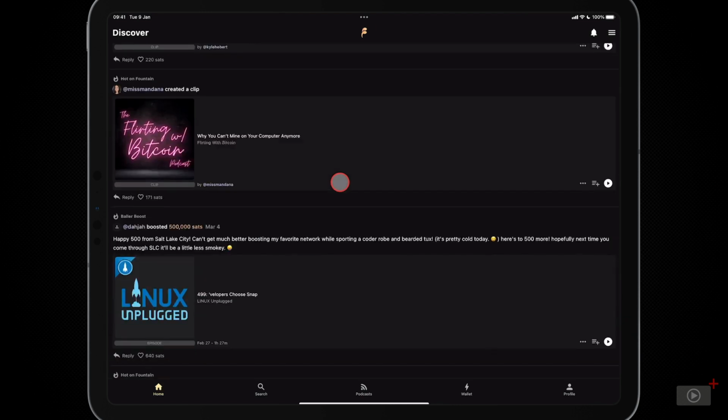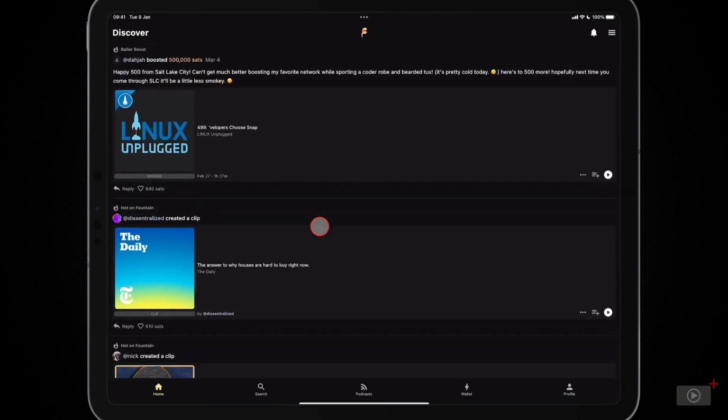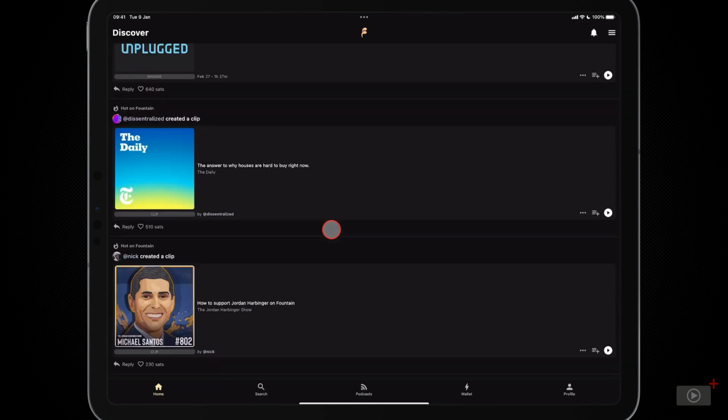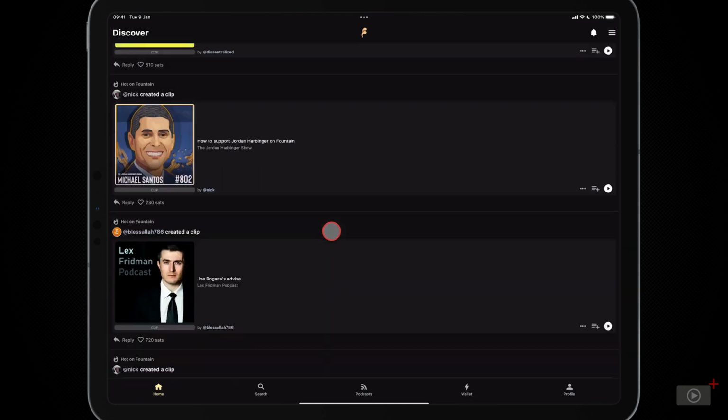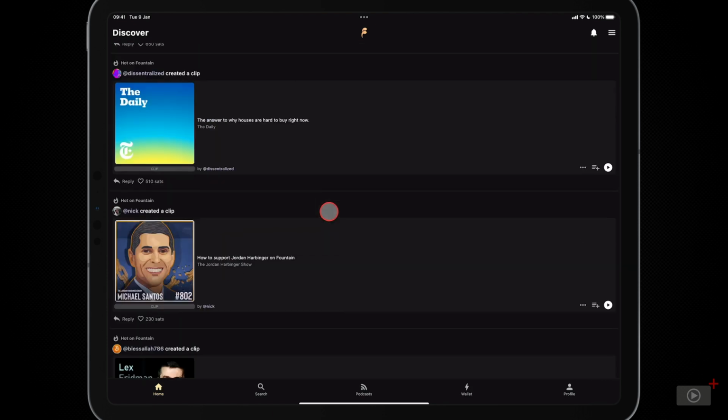Now, these are the various clips. You can see this chap here, or lady, has boosted 500,000 sats to this particular podcast, the Linux Unplugged podcast, along with a note that you've sent to the podcast producer. This is a clip, so we can listen to this clip if we wanted to. Another clip here. So it's a really good way for discovering new podcasts, actually, because people find a minute or 30 seconds of content that they think is really good. They create a clip and they post it, and then it will appear eventually on this Discover page. You can listen to the clip and then you can go directly to the episode if you want as well. So I find that to be a really neat feature.